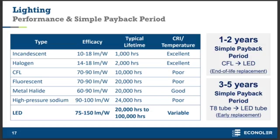Here we can see a typical simple payback period, for example, for purchasing an LED instead of a CFL. So at end-of-life replacement, you have to choose between a CFL and an LED. The incremental cost of buying the LED is what should be looked at in terms of an energy efficiency project. But we can see in the table that an LED light will have maybe 5 to 10 times more hours as a typical lifetime. So in addition to the energy savings, you also have to consider the lifetime of the product.